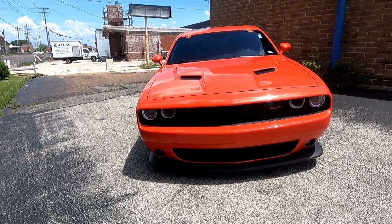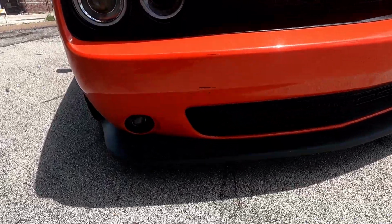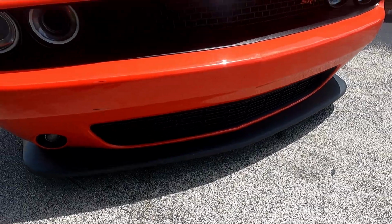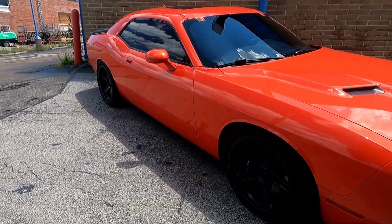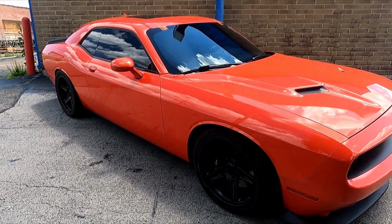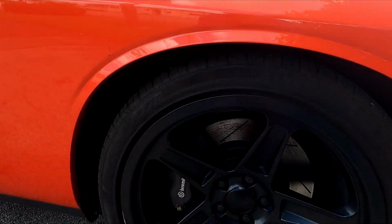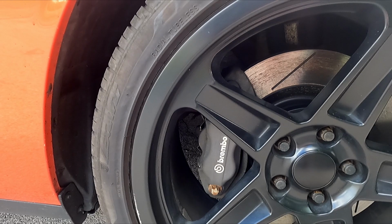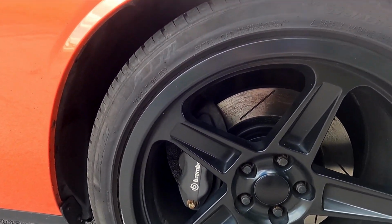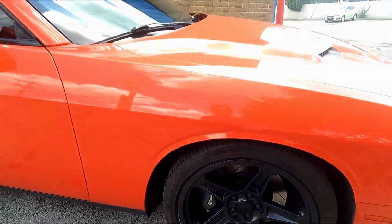So, very aggressive front fascia here. Got the halo rings. We got a nice little lip down there. Cool lip. Come around to this side, see the car a little bit better. I really do like this color. So we get low here, we've got some matte black wheels with some Brembo brakes. Yes, this thing has Brembos on it. They're not actually that big, surprisingly, but they are still Brembos.